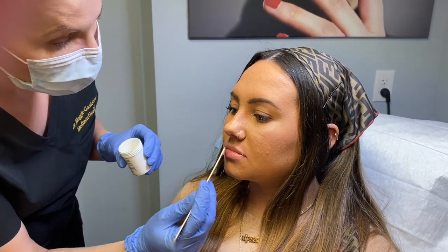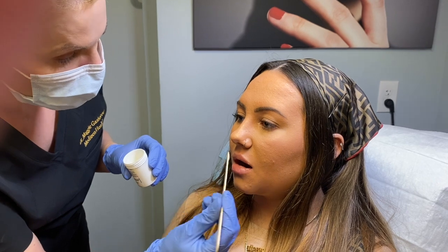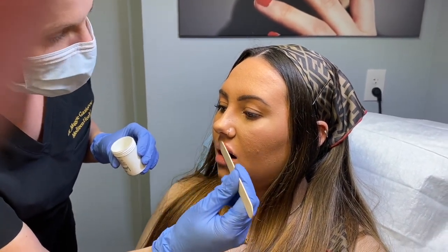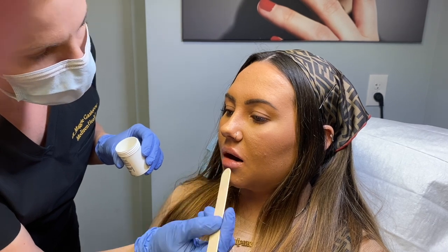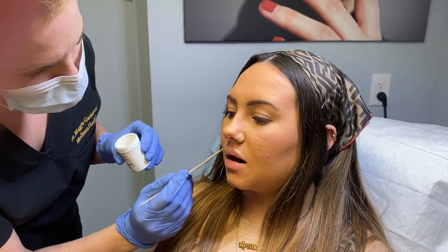So try not to lick. If you lick, it's just open a little bit. It's just going to get on your mucous membrane inside, but it's going to last maybe half an hour at the most. So not the most pleasant feeling, but it's going to go away. Okay, perfect.